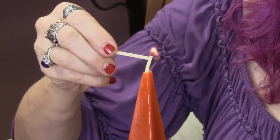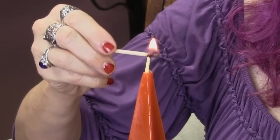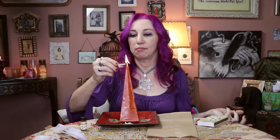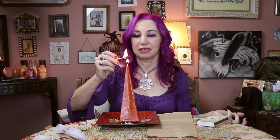As we light our match, use our match or our lighter, we're going to light that candle. We're going to speak our intention. May opportunities come easily to me. May my opportunities increase. May my new venture, my new job, my new business, whatever it is, really be strong and long-lasting and bring me abundance, bring me success, and so on. There we go. You burn your candle.